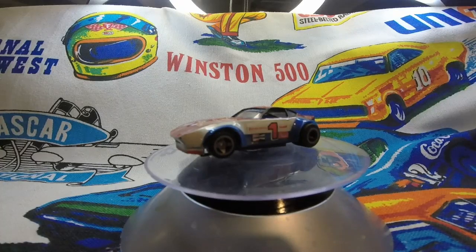And then there's another one that's missing the decals for the doors. Buy it now, they want $48.98 for this car, and it is an original Amrec chassis car. Let's take a peek.